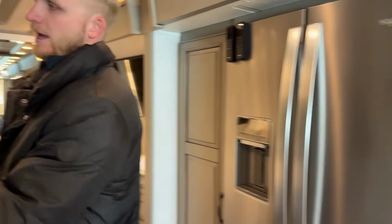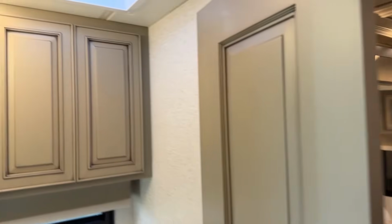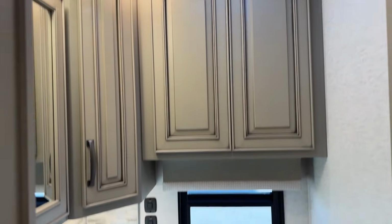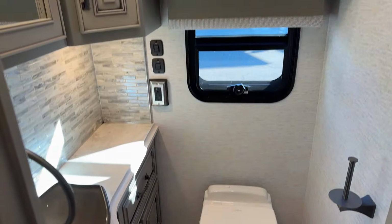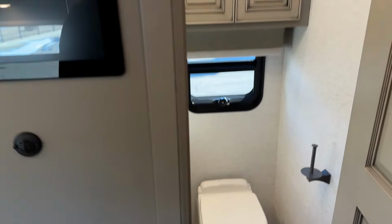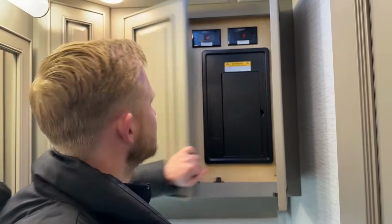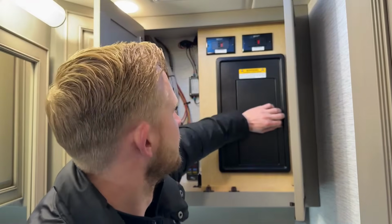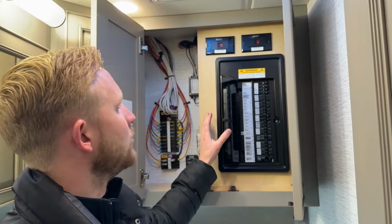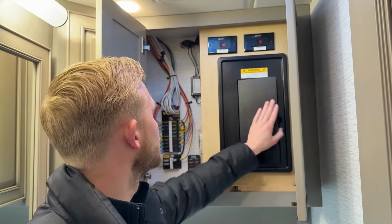All right, so now we'll take a look at the half bath real quick. So 4369 is a bath and a half floor plan. This nice half bath midship in here. Go ahead and open some of the cabinets here. So behind this is actually going to be all of our breakers for this coach. So if you need to get in here and reset any breakers, this is where you'll go.